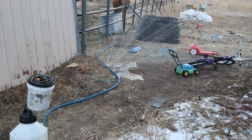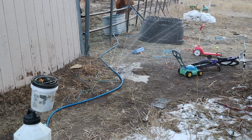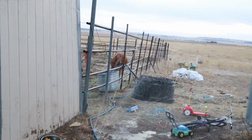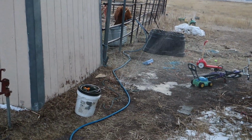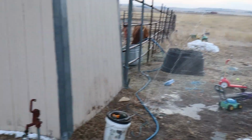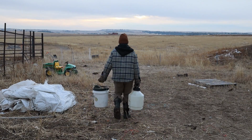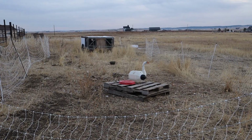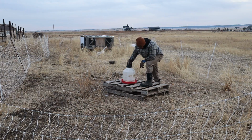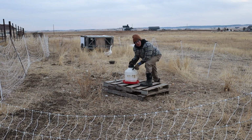So, this happened last year. We do our best to kind of drain everything, and those are some pretty big leaks. I'm gonna check. Yeah, so that didn't work. There's only a gallon in here, and this is full, and there's like 4 gallons.